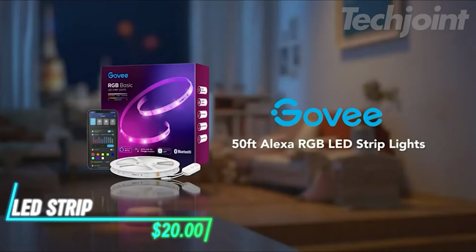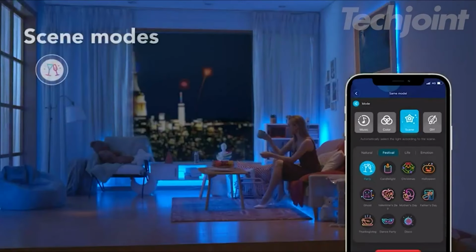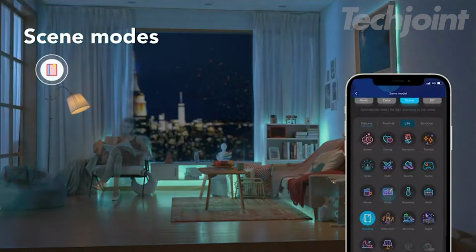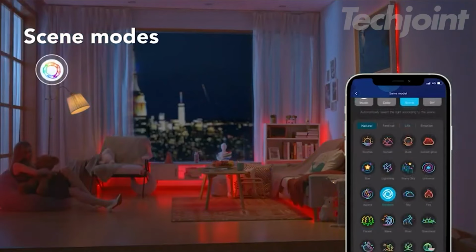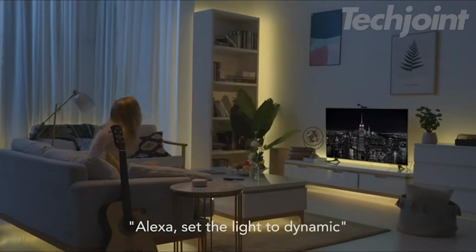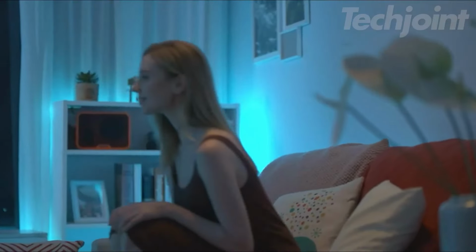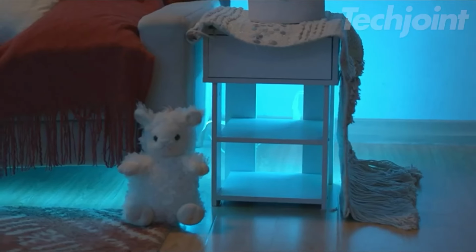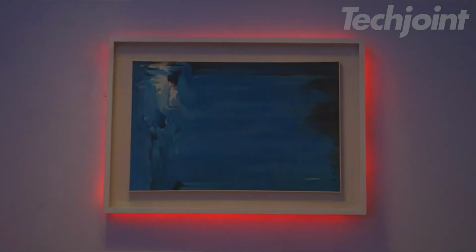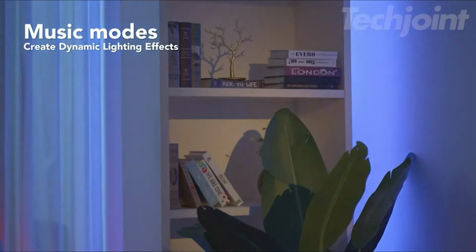This is an LED strip designed to add vibrant lighting to any space in your home. You can control it through the app via Wi-Fi and Bluetooth, offering 16 million colors and various modes for customization. With hands-free voice control through Alexa and Google Assistant, it's easy to manage your lighting without needing to reach for a switch. At 50 feet long, this LED strip is perfect for decorating your bedroom or enhancing party atmospheres. Plus, the music sync mode lets the lights dance to your favorite song.